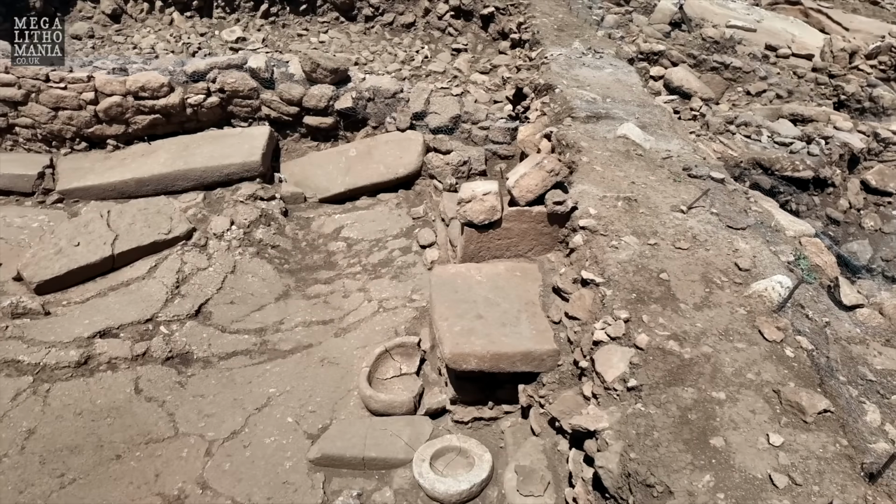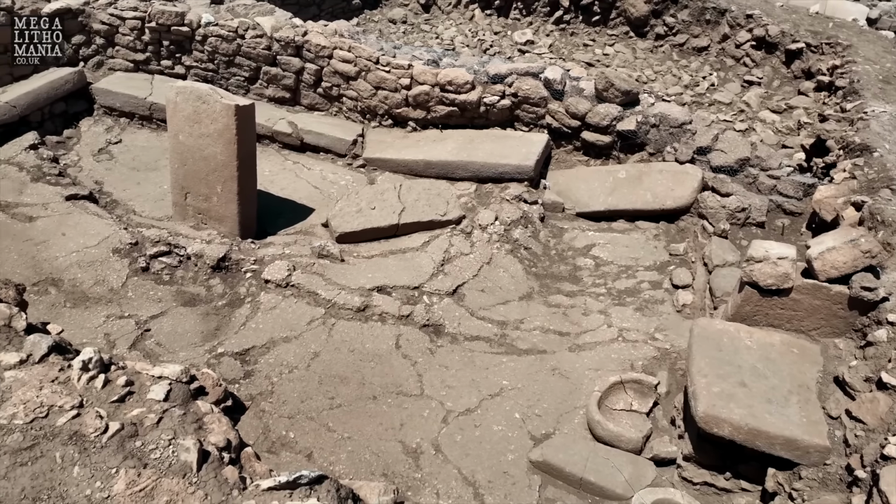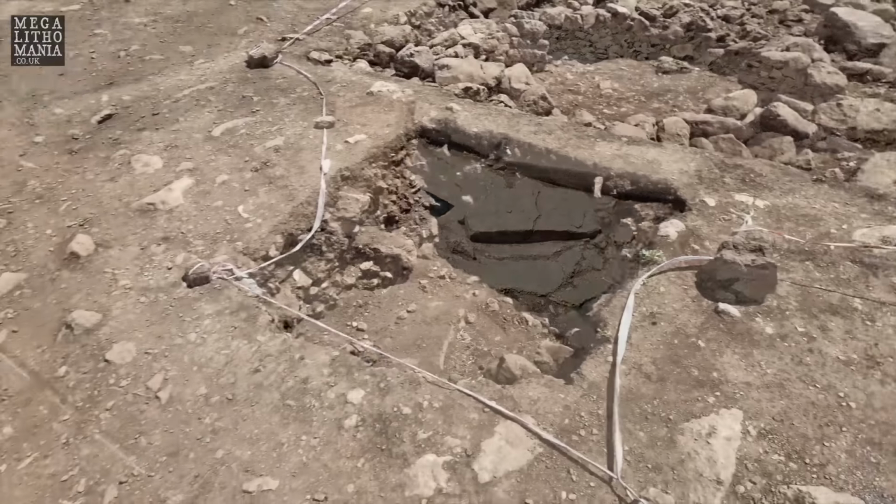So it suggests there was something profound going on here. And we have to question, is this really older than Göbekli Tepe? It could well be. But just the other side of me, we can see the problem.